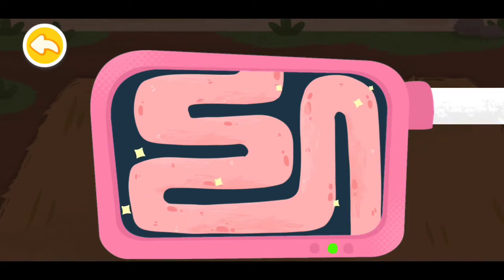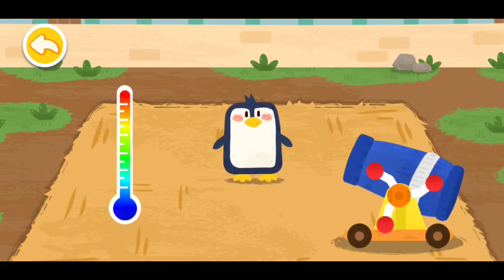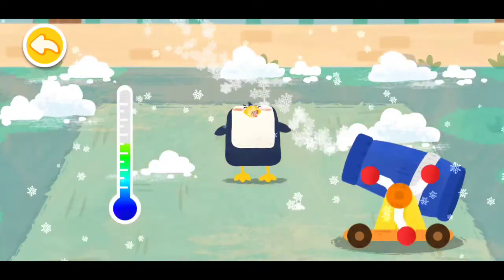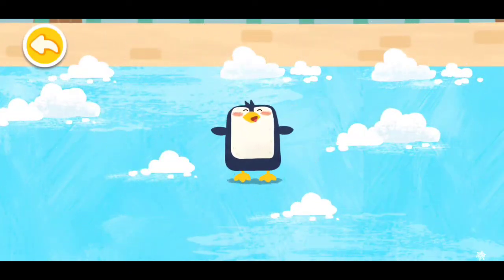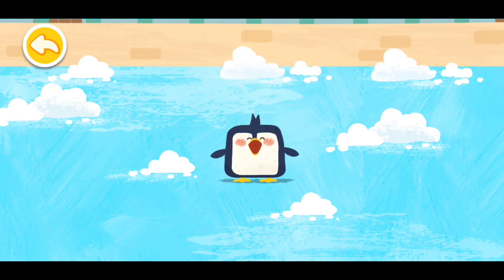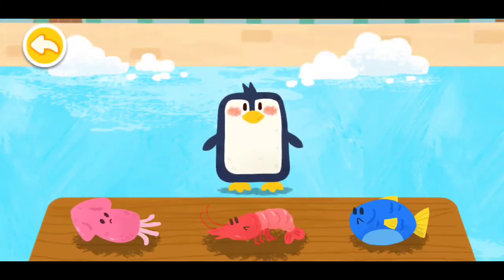Well done! The penguin loves the cold environment. Let's make some snow for it. Look! The penguin is so happy! The penguin likes to eat shrimp and fish.